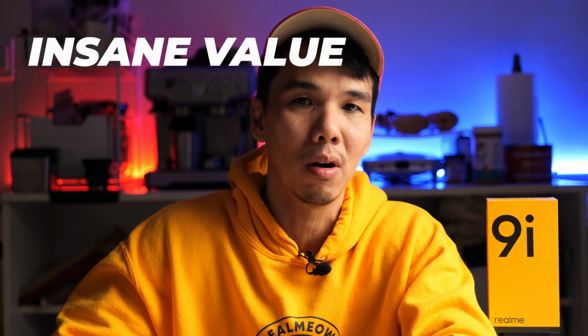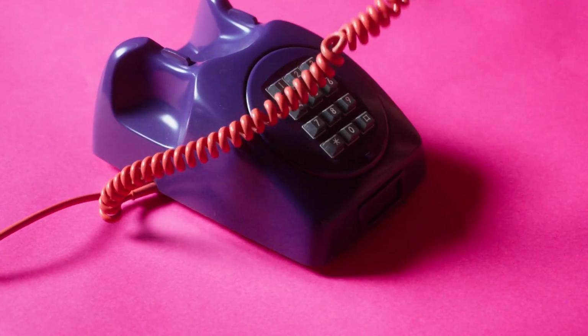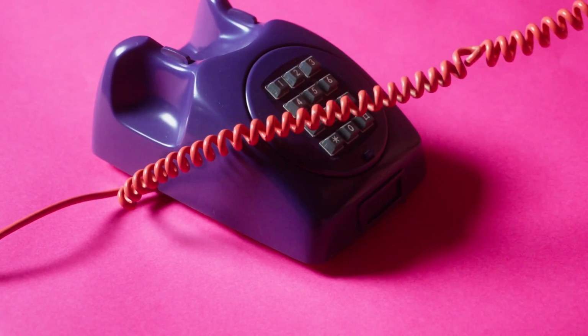The Realme number series has always been a huge success for the Realme squad for one very good reason. It has always offered insane value in the form of performance and features that are normally found in more expensive phones or the previous generation.